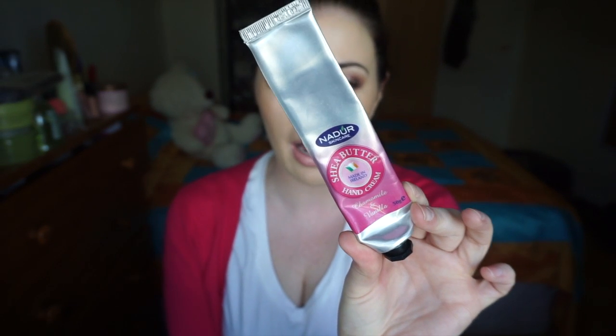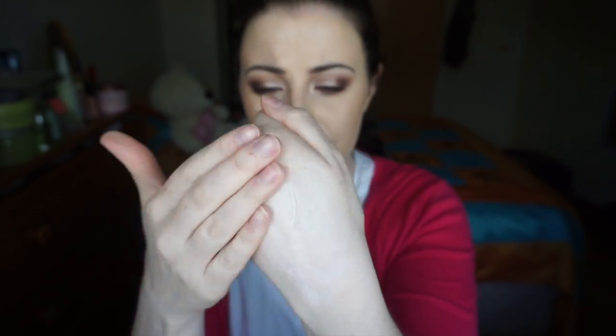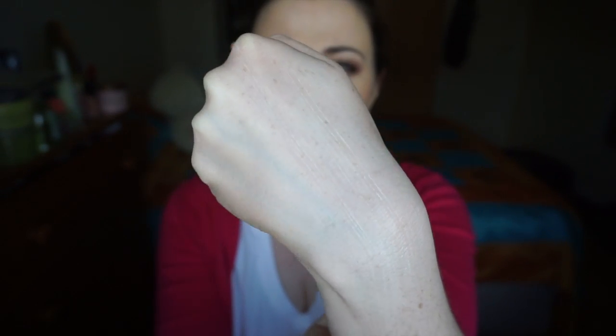I Instagrammed about this one. This is the hand cream from Aldi, and it looked strikingly like the packaging of the L'Occitane hand cream, so I thought, oh my god, if it's a dupe this will be amazing. I think it was $2.99 or $3.99, something like that. I'll show you. So basically this is what it looks like, and if I blend it in, I don't know if you'll be able to see, but it stays tacky and doesn't sink into the skin ever. So whenever I use this as a hand cream, I'd apply it and then I'd have to wipe my hands off on a towel to take off the excess residue. It just left a horrible residue on the hands.